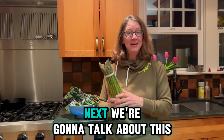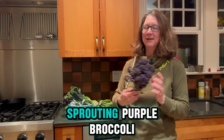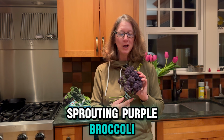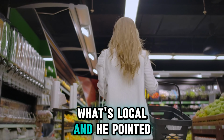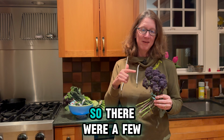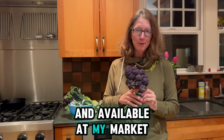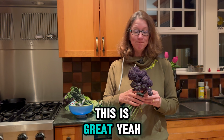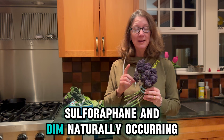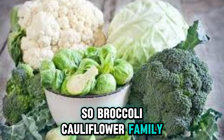Okay, next we're going to talk about this lovely find, sprouting purple broccoli. When I went into the store, I was like, what's the best, what's local? And he pointed me right to this. There were a few trays of this out and available at my market, and I was like, okay, this is great. It has sulforaphane and DIM, naturally occurring. It's a cruciferous vegetable, obviously, so broccoli, cauliflower family.